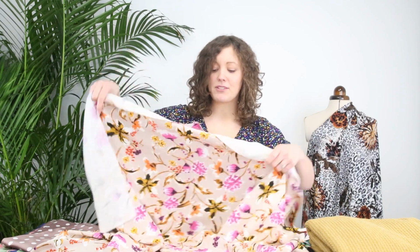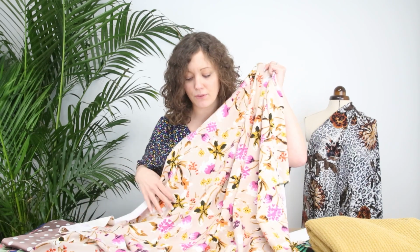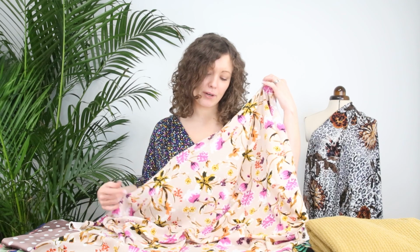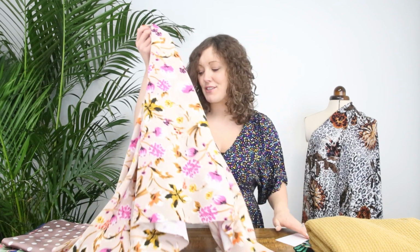Now this particular fabric, like I say, is a woven stretch Sateen, and it has this beautiful floral print on there, really gorgeous colours, and it does come in different colourways as well. But this one I thought was really pretty and lovely for this time of year. So that's the first fabric.